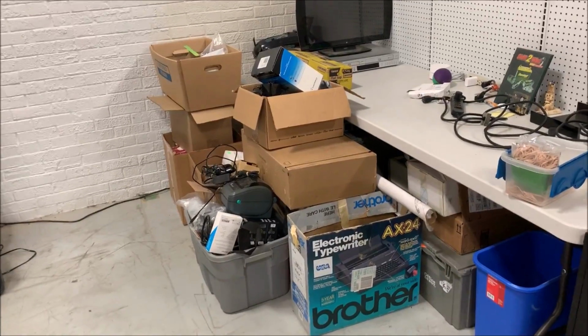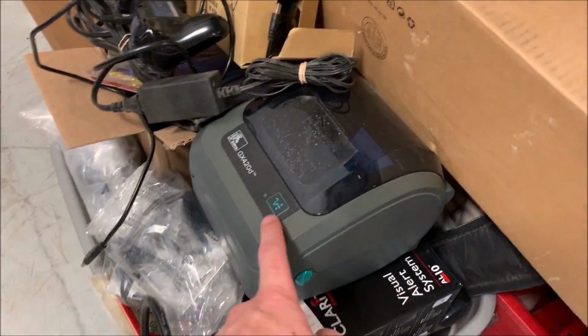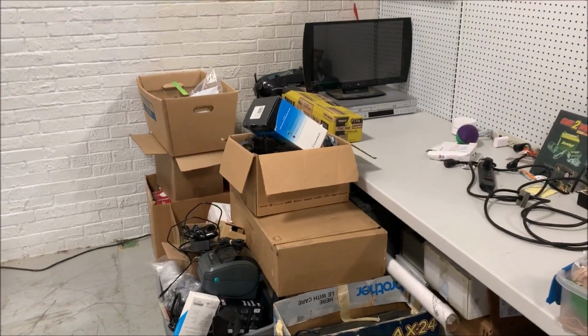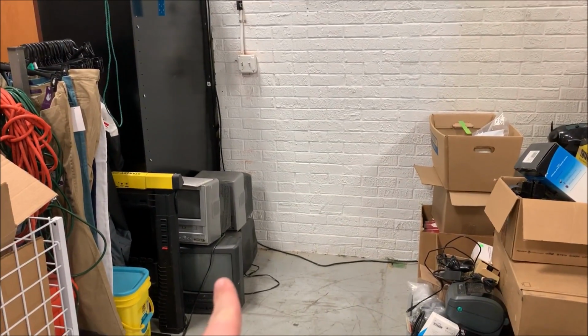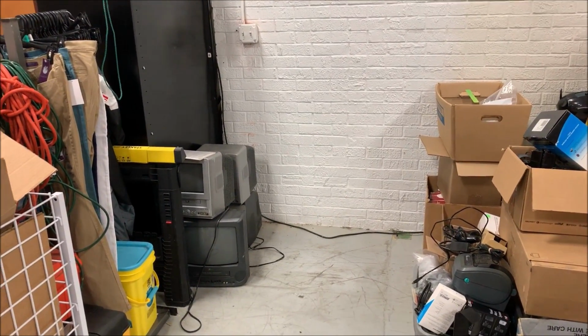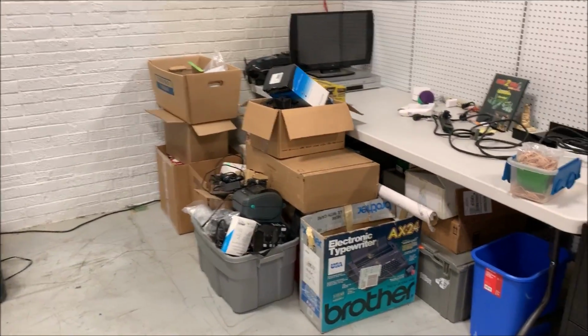There's some decent stuff in there. I found some iPods and a few DS Lites. That should be a couple $100. So lots of good stuff in here that needs to get tested and listed. I also need to list those, believe it or not. Those do sell. So anyways, this is that area.